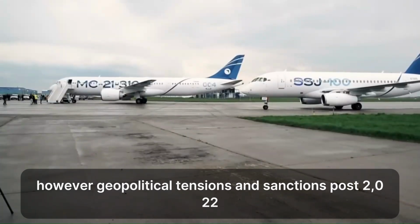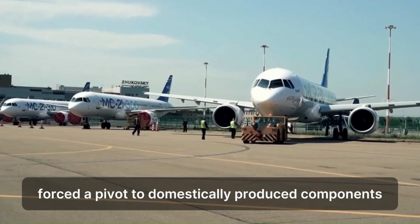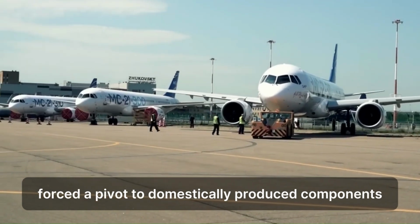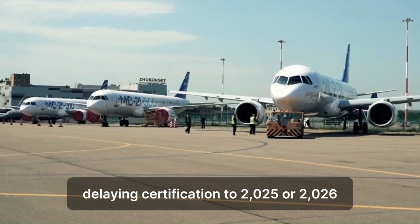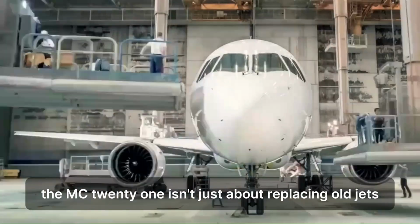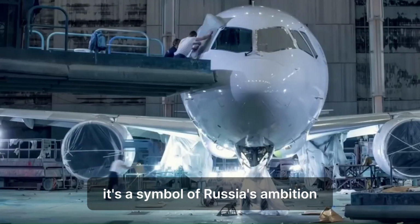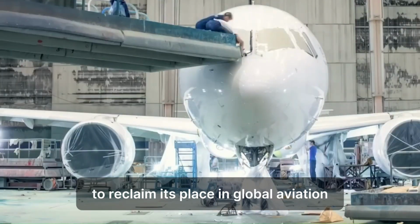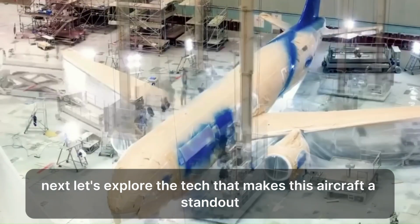However, geopolitical tensions and sanctions post-2022 forced a pivot to domestically produced components, delaying certification to 2025 or 2026. The MC-21 isn't just about replacing old jets. It's a symbol of Russia's ambition to reclaim its place in global aviation. Next, let's explore the tech that makes this aircraft a standout.